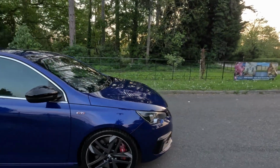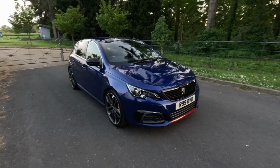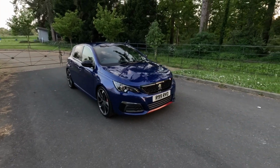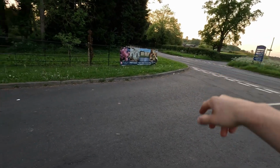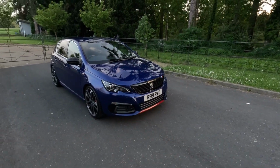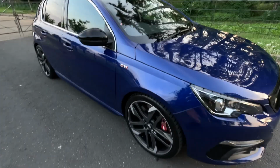Just admire that sunset. Jesus. And also admire how bloody clean this thing is. Oh, my goodness. I cannot wait to take some pictures. Oh, it looks great. I might actually park it up there and get some sunset stuff, but this is also really, really cool. Anyway, it's only minor damage, but it's damage nonetheless.